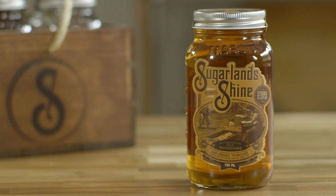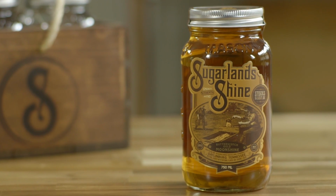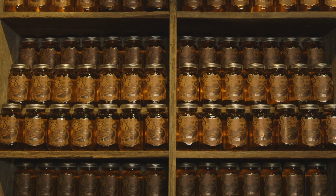We hear more interesting combinations with our butterscotch than probably anything else. People are putting it on their pancakes. They're drizzling it over their bacon. They put it in their coffee. They pour it over ice cream. It tastes fantastic straight out of the jar, but people have so much fun with this. It is a 40 proof candy drink.